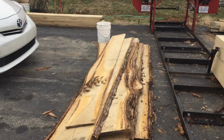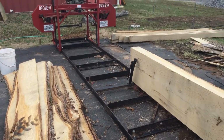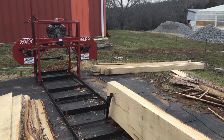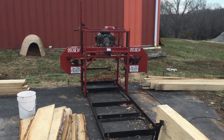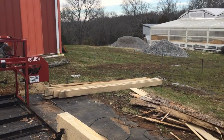We're getting ready to build a small bunkhouse for our woofers, and so we're sawing out some of the lumber. Most of the logs that we are using is standing dead, so we're cutting standing dead timber and sawing the logs out of them and making boards and using the tops and everything for firewood.